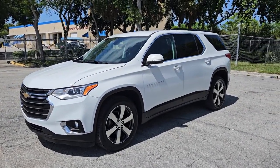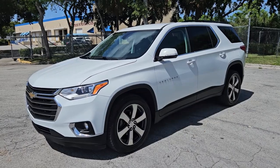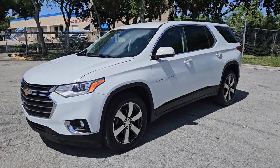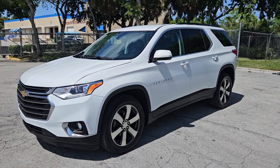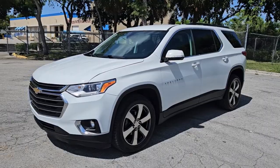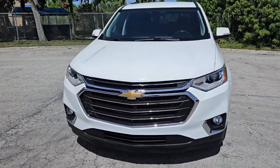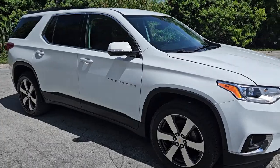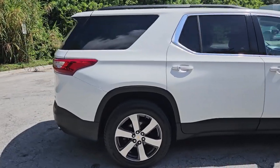Up for sale today, this 2019 Chevrolet Traverse LT package with leather, loaded up, 360 view camera, beautiful condition inside and out, drives like a dream, navigation, leather, loaded up, really in amazing shape. Let's go ahead and give it a quick walk around. It's got about 60,000 miles on the clock. Beautiful condition for the mileage and the age, really in outstanding shape.